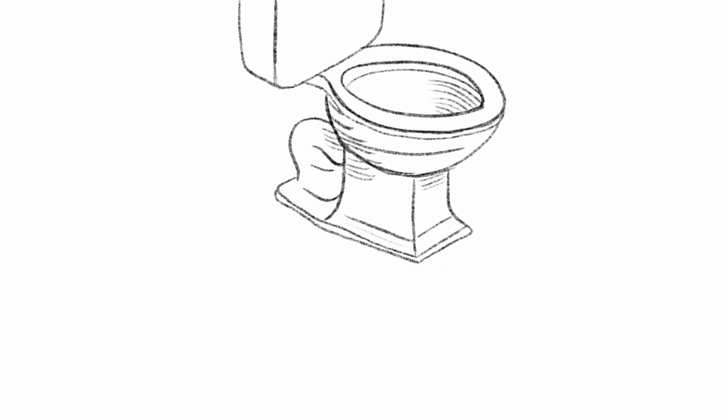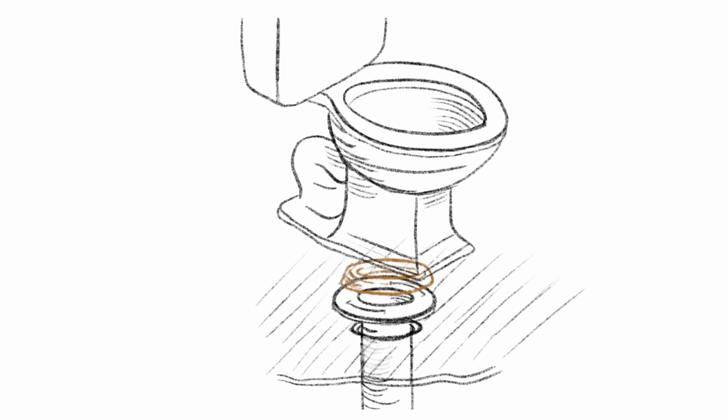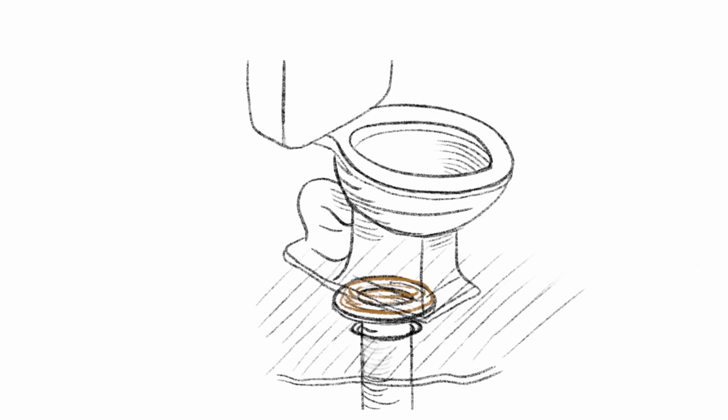So if you guys don't know how a toilet works, basically you have the bottom of the toilet here and you have the toilet flange in the floor, which is like the pipe. Those two are connected by a wax seal so that no water leaks out, and they should be pretty close in proximity, like basically touching.